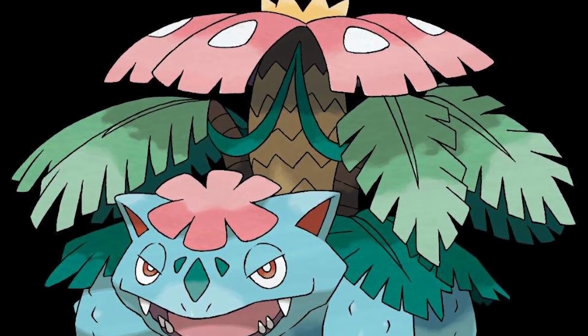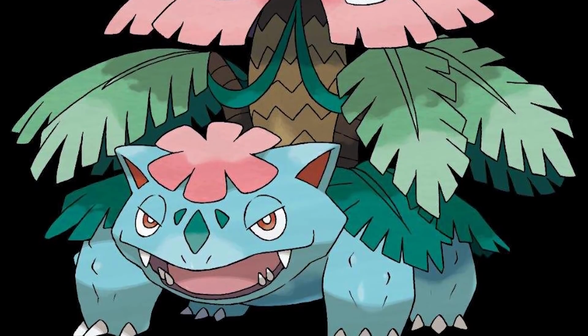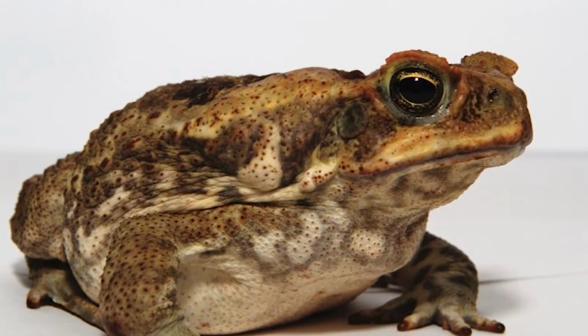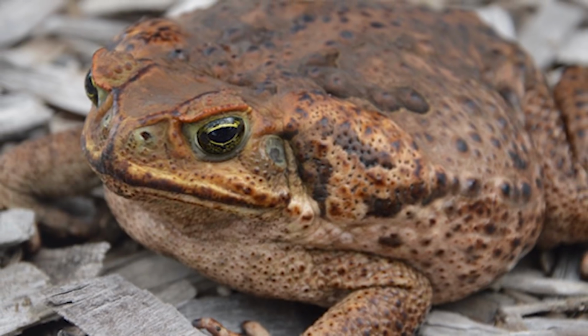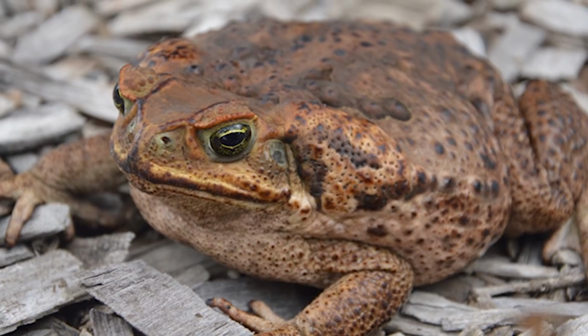We were in shock when we saw the video because we never even thought of Venusaur as a toad. If there's any toad that Venusaur could resemble though, it's the cane toad, the biggest toad in North America. Just put a flower on top of it and poof, you have a mini Venusaur.